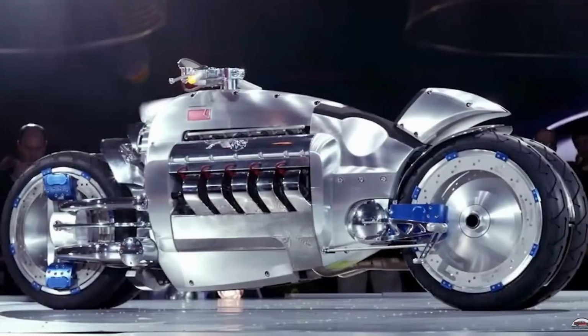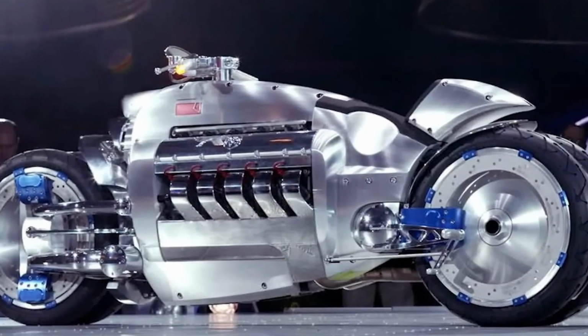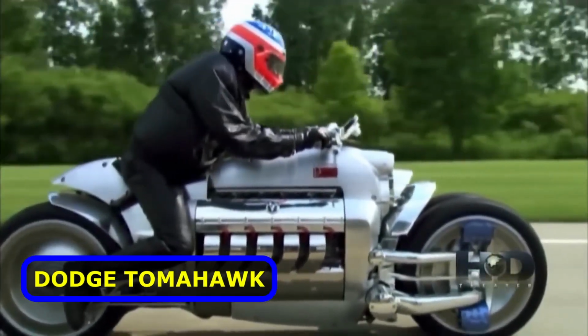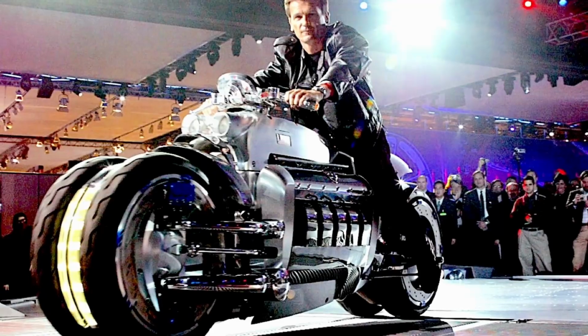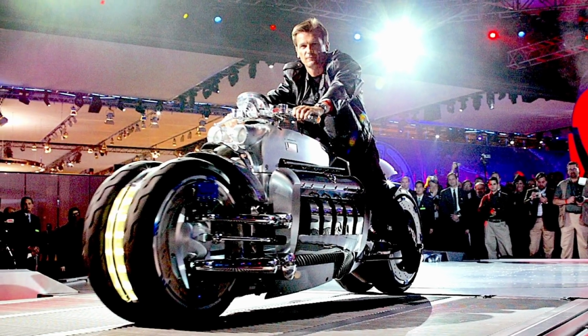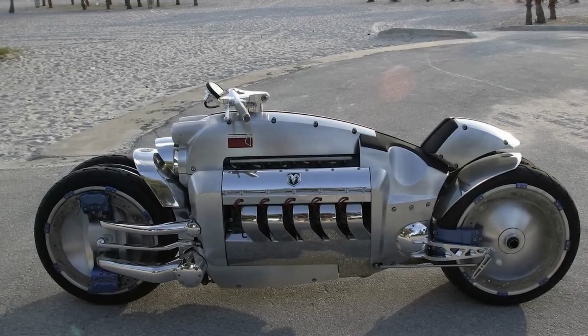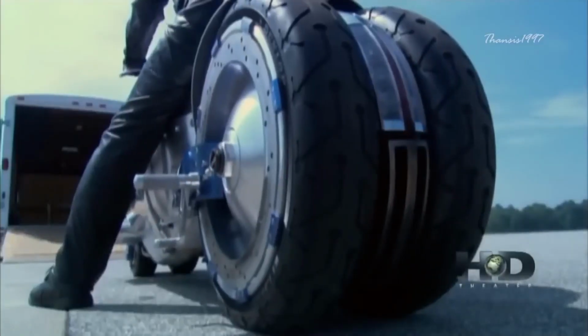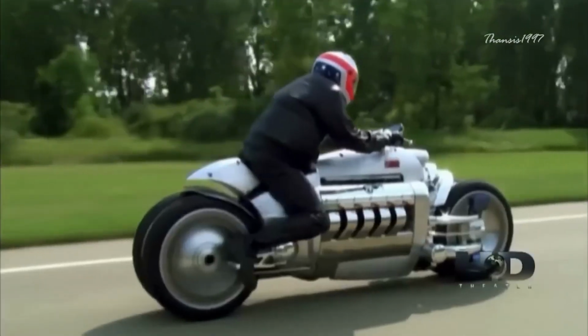This one just has that it factor, a sort of badass steampunk vibe. Dubbed the Dodge Tomahawk, it's a non-street-legal concept vehicle that debuted several years back at the North American International Auto Show. It's quite the unique-looking vehicle, as its oversized 10-cylinder car engine and its four close-coupled wheels give it a muscle car meets motorcycle look.